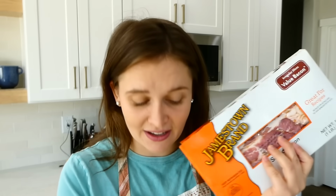And then also I'm using my packet of country gravy. I'm going to throw these things together and kind of see what I create. My goal is like a delicious breakfast casserole, and I'm hopefully gonna get a couple meals out of this bacon and this breakfast casserole. So let's get to it now.